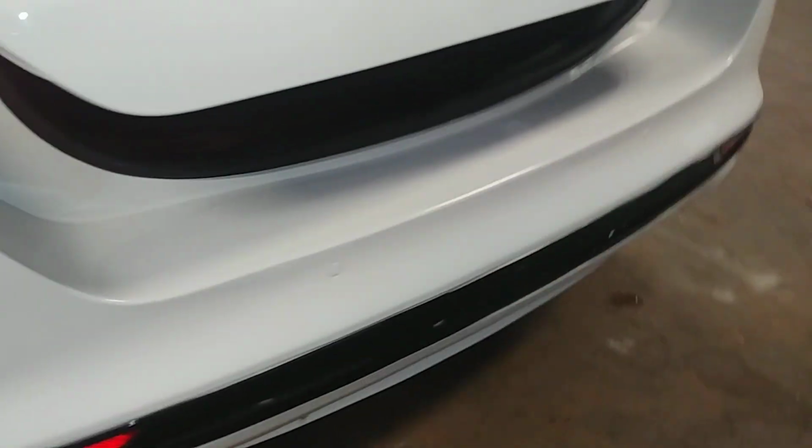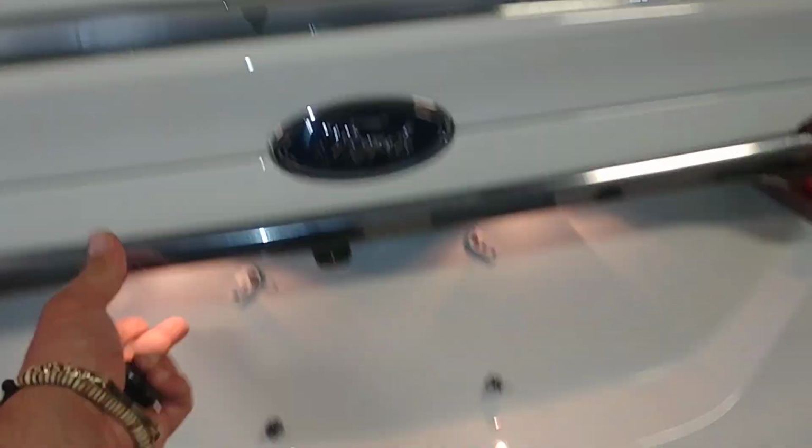Coming around. Rear bumper looks okay. Got some scuffings and stuff like that here. Some heavy scratching. That's about it. Your deck lid looks good. This is what your trunk space looks like. Pretty big and spacious. There's a spare tire here with some tools under this thing.